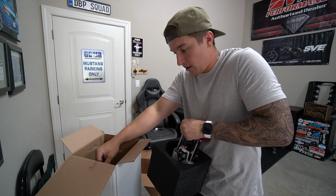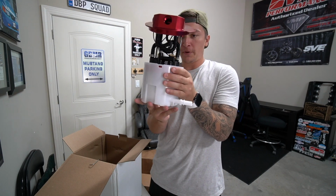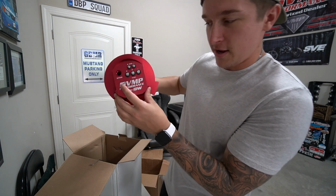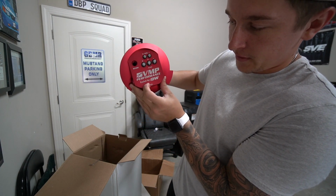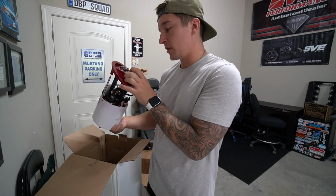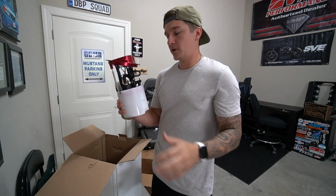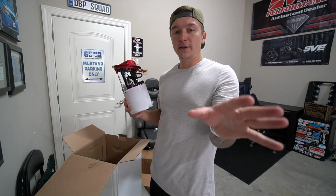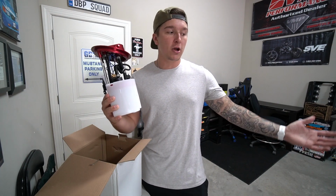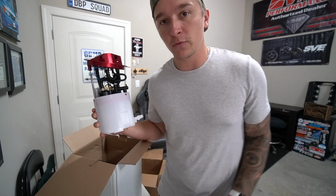Let's go ahead and take that off. Here she is, guys. Big old meaty fuel pump here. And look at the red on top of that. That looks so good. VMP Performance, fueled by DW, Deechworks. I think I'm still saying that correctly. This is gonna be our return style fuel system for this car. And there's a little bit I have to talk about as to why I'm doing this. You guys already know we're knocking on heaven's door at 100% with this setup right now.